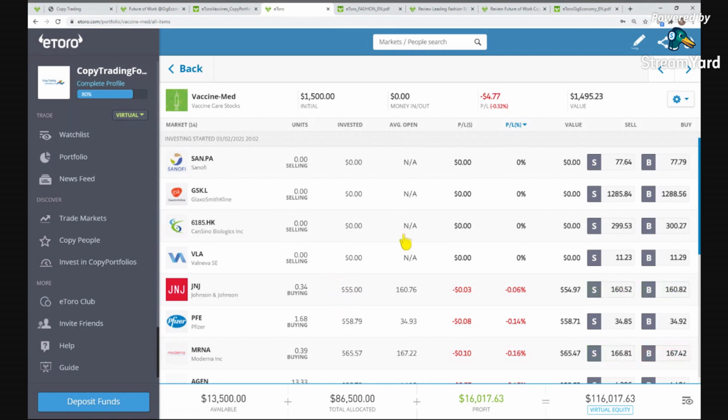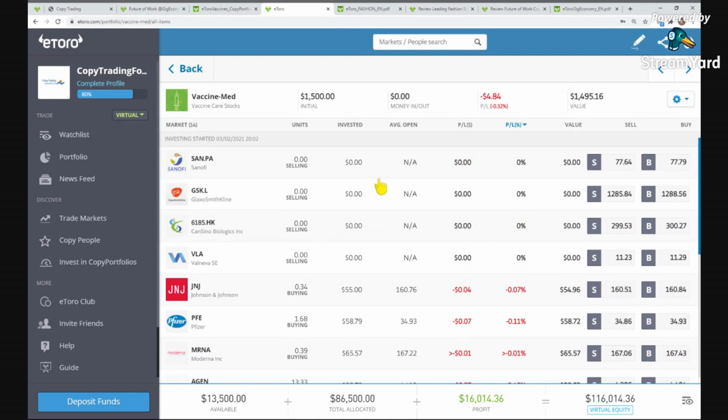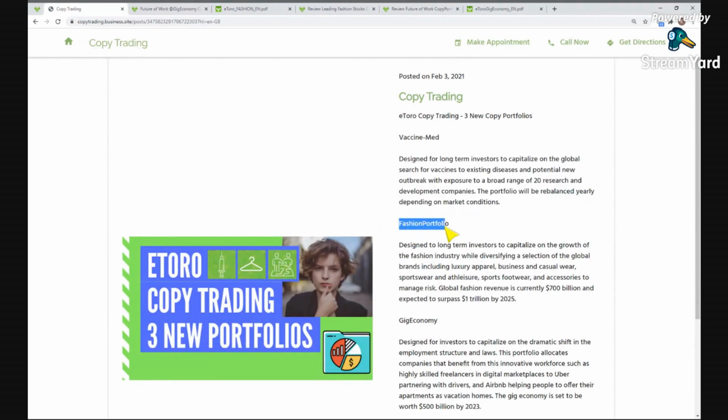You can see here, it's buying these stocks here. Let's see here, it's bought all of these. We'll just leave that now. Okay, we'll go back now and we'll close that off. And the next one we're going to look at is the fashion portfolio.